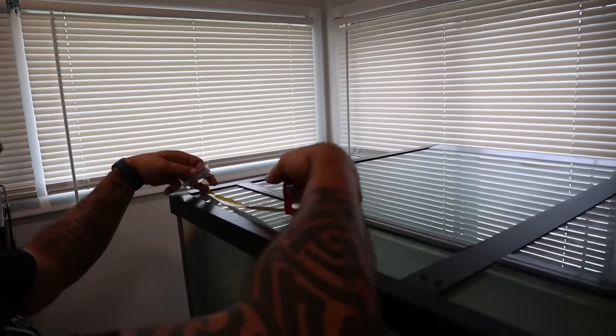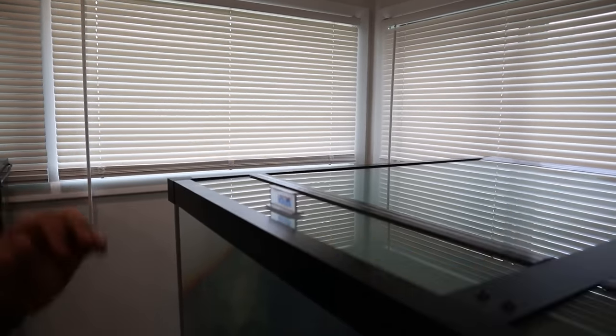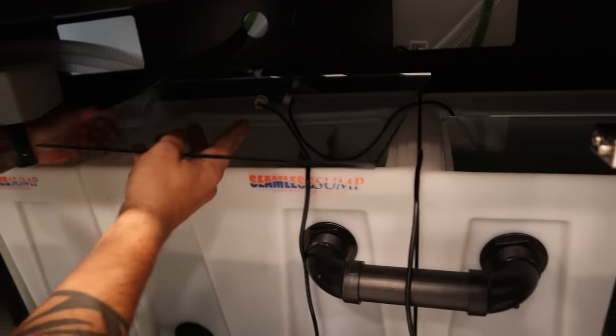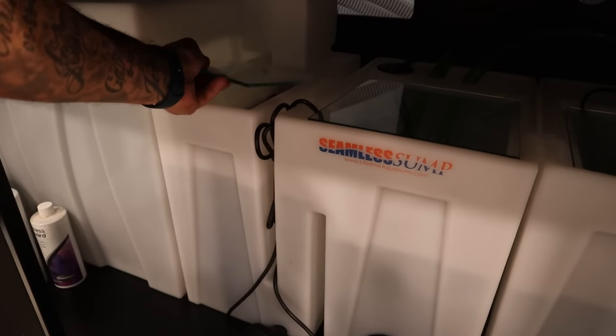It also comes with handles for each top, and you also get glass tops for your sump. Each one is individually cut for the size you need for each chamber. The reason these are very important, not only to prevent fish from jumping out of your tank, but to prevent evaporation from your tank and from your sump, is so that you don't have to continuously top it off.